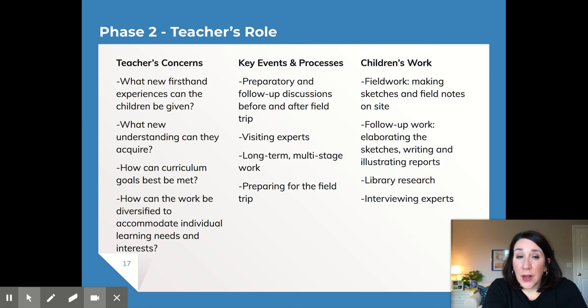There's a good book called Pizza, where dad makes his kid into a pizza, and it involves rolling him up in a blanket. You can be rolling your kids up in a blanket to talk about pizza. How can the work be diversified to accommodate individual learning needs and interests? If you have learners in your class who have special needs, how can you involve them in this process of learning? How can you create opportunities for them to shine and to understand what's going on?